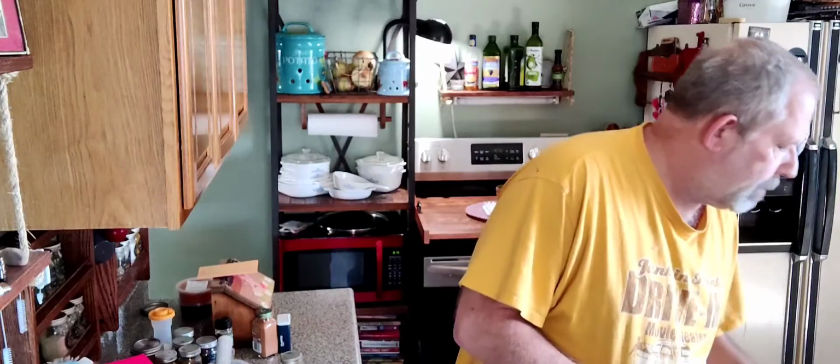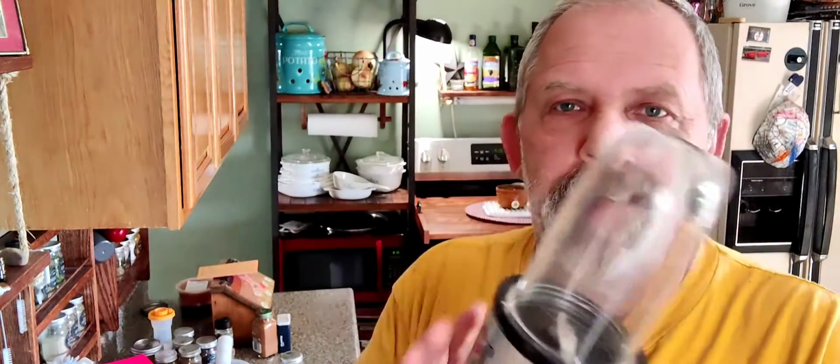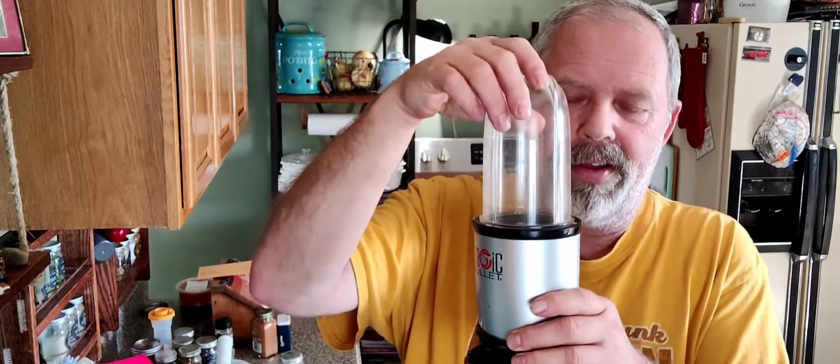Another option you could have is the Magic Bullet, which is right here. Quit giggling. I know. I was thinking the same thing. But, and it's essentially just like the coffee grinder. You would put your grounds in here, or your whole seeds in here, and see, it turns upside down.